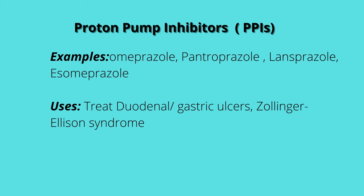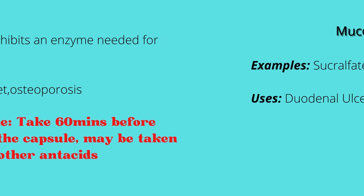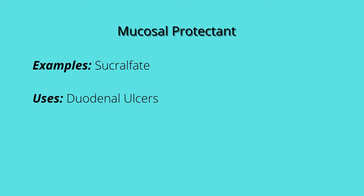And remember, we said Zollinger-Ellison syndrome increases the secretion of gastric juice. Its mode of action is to inhibit an enzyme needed for acid secretion. Side effects include GI upset. With long-term use, there's an increased risk of osteoporosis. With esomeprazole, we normally take it 60 minutes before the meal. We swallow the capsule, and it may be taken with other antacids.